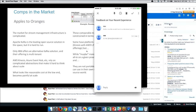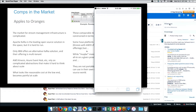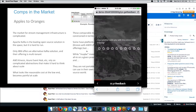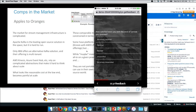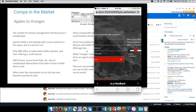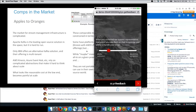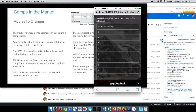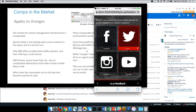So let's say I got this email. And I can see the survey right here. You can see that we had a field that was in Salesforce back in the survey that got populated with the person's name. I was very satisfied. Took more than 10 minutes. We have very many different question types, so you can include pictures, things like that.